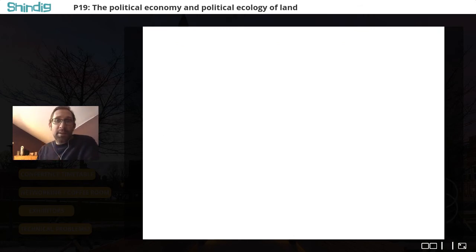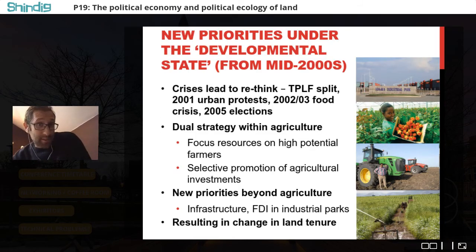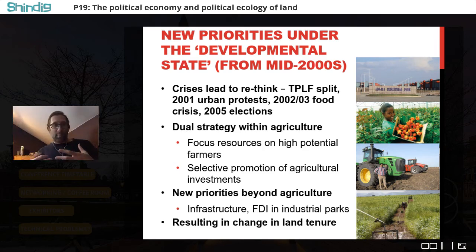So then the next major change happens from the early to mid 2000s. I don't have an awful lot of time to go into this, but there were a series of political crises which the leadership of the EPRDF came to term as Armageddons that threatened the survival both of the party, but also ultimately of the country. There was a major split in the TPLF in 2001, urban protests following that, then a major food crisis, then contested elections in 2005. And essentially the result of that was a series of shifts in the development strategy.